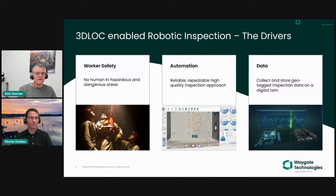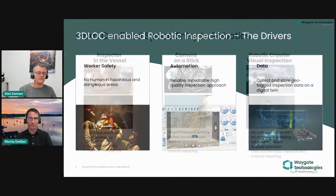First of all, it's worker safety. That means avoiding human entry in hazardous and dangerous areas. So that's the robotic piece. What is coming then to 3D log? It is about automation. That means gathering reliable and repeatable high quality inspection data. Firstly, and secondly, taking then these data with the position where the data has been taken. That means building up the digital twin. So these are the main three drivers. The second two, automation and data, are related to 3D log. Let's continue having a closer look into confined space inspection.